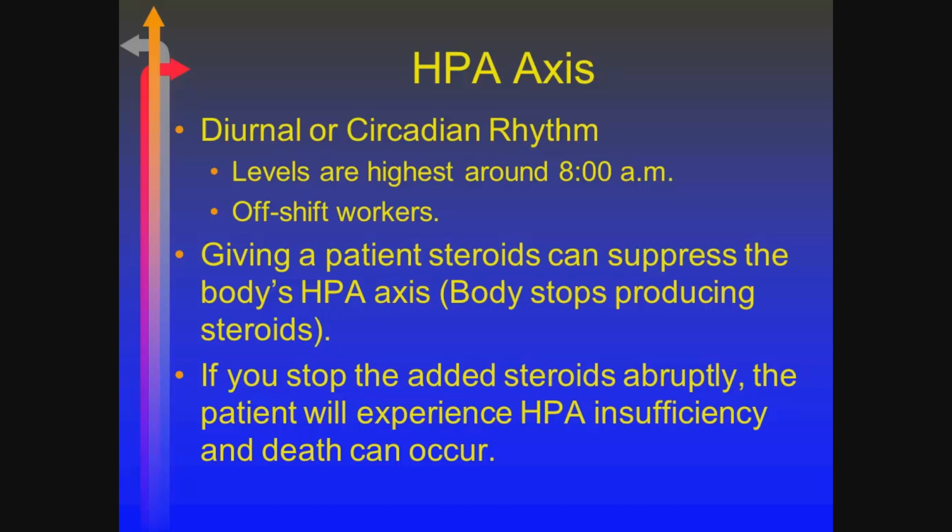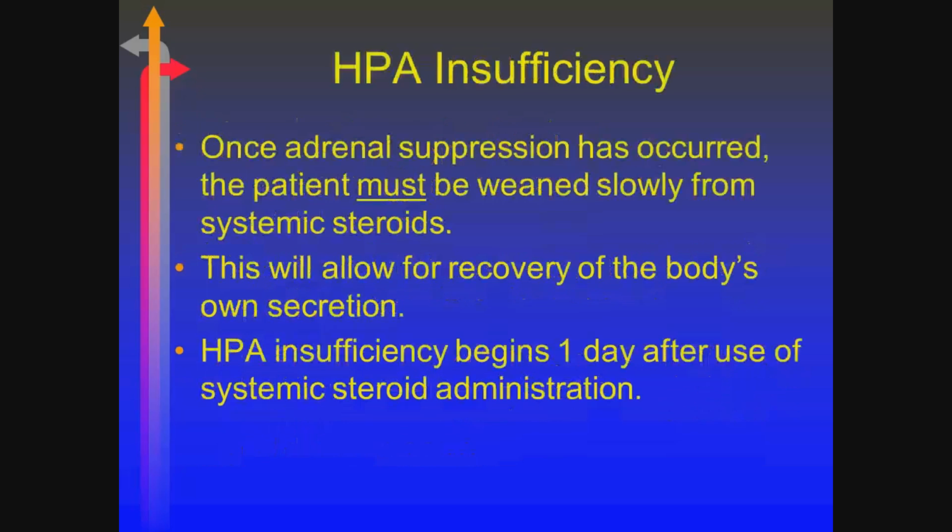So abruptly stopping steroids, specifically IV steroids and or oral steroids, can lead to big time problems because of that axis. We call this HPA insufficiency, and this is why patients, especially on oral steroids, get weaned very slowly. Has anybody ever been on oral steroids? A bad asthma attack kicked in, they put you on steroids, and you went very slowly off of them, right? Yeah, it's like 5, 4, 3, 2, 1.